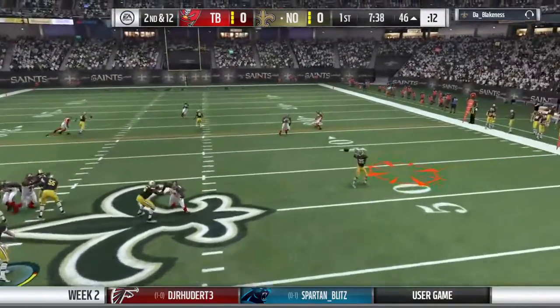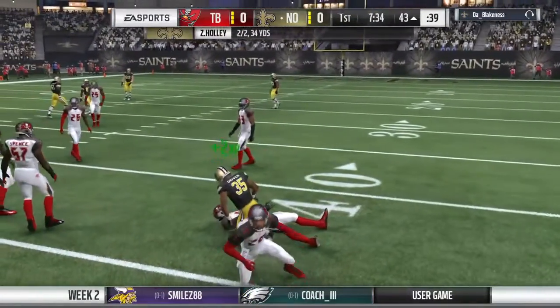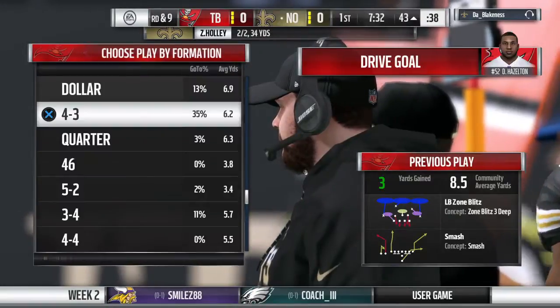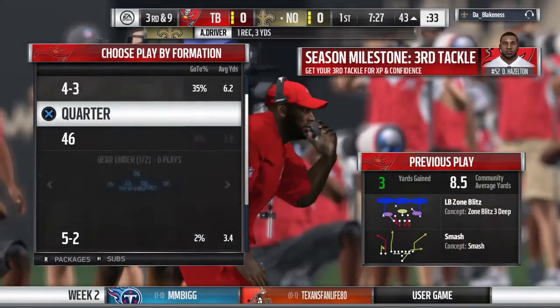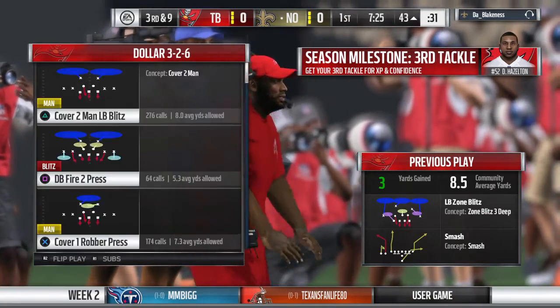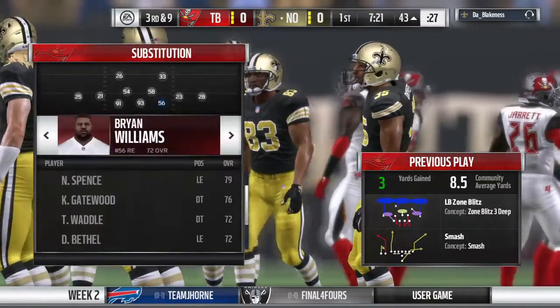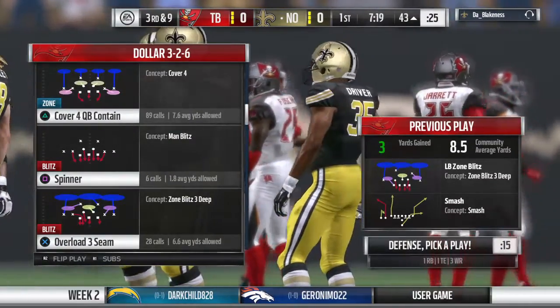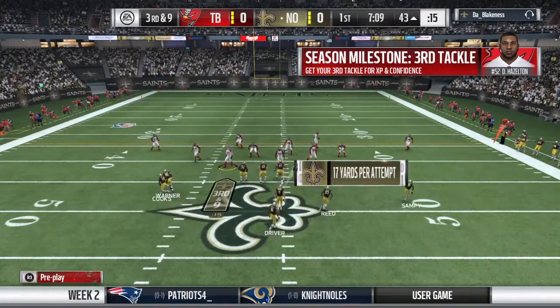Now a shotgun snap as they'll look to throw. He's going to flip that out to the flat. It's complete. Call it a gain of 3, and that'll make it 3rd down. Hey, the defense is in this game as well. They wanted to make it a tough 3rd down. They were able to do so on that last play, preventing a big gain. The first down line at the 34 here on 3rd down.